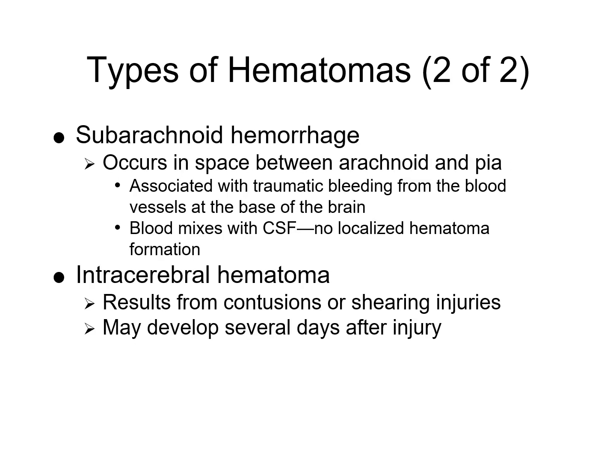The subarachnoid hemorrhage occurs in the space between the arachnoid and the pia, and it's associated with traumatic bleeding from the blood vessels at the base of the brain. Because the blood mixes with circulating cerebral spinal fluid, a localized hematoma cannot form. Intracerebral hematomas result from contusions or shearing injuries and may occur several days after the injury.